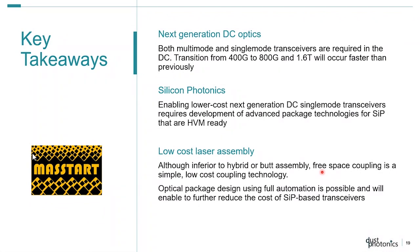Silicon photonics has long been regarded as the technology that will reduce the cost associated with the EML-based transceivers, which are more popular today. So far it has not been proven yet, and silicon photonics is still more expensive than discrete EML-based transceivers. So this project is another attempt to bring silicon photonics into high volume manufacturing while maintaining a low cost.